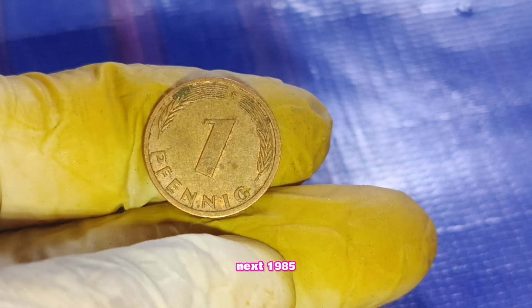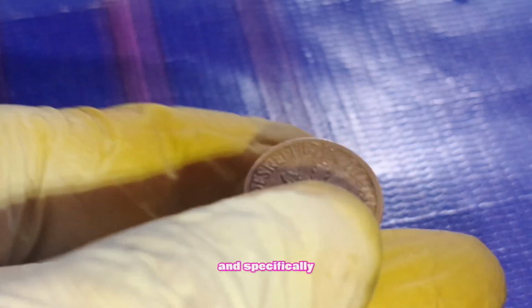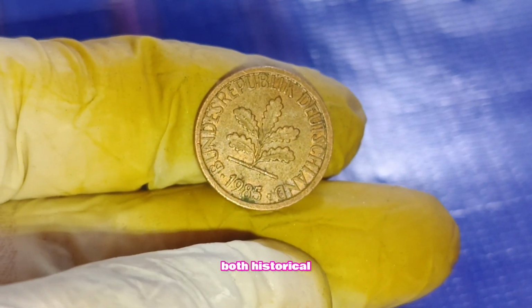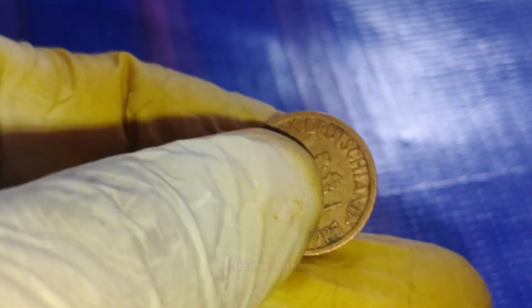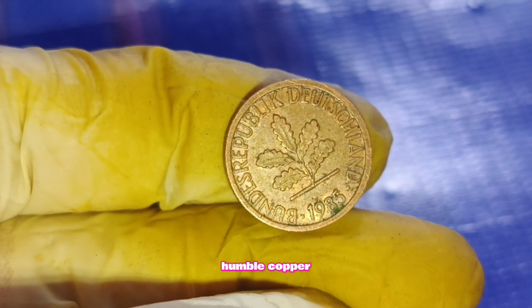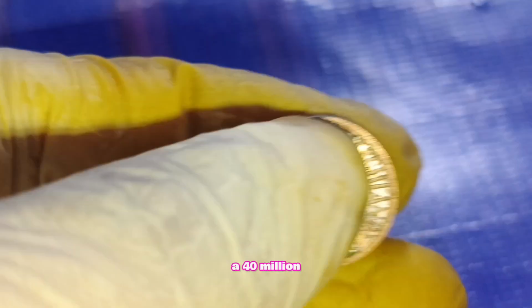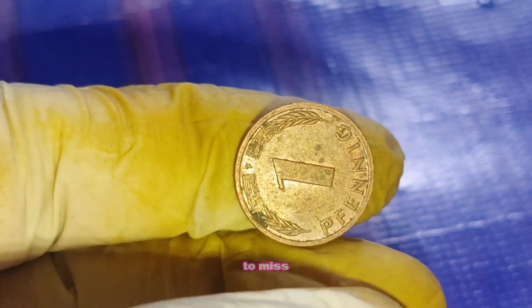Next, 1985 1-penny. We're diving deep into the world of British currency, and specifically, we'll be talking about a coin that's often overlooked but holds both historical value and incredible financial potential, the 1985 1-penny Elizabeth II United Kingdom coin. Could this humble copper coin really be worth big money? Could its face value of $40 million hold a hidden treasure? Stick around because you won't want to miss this one.